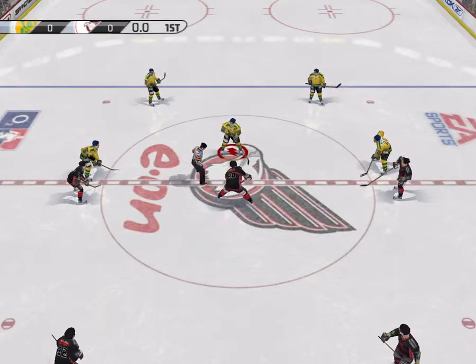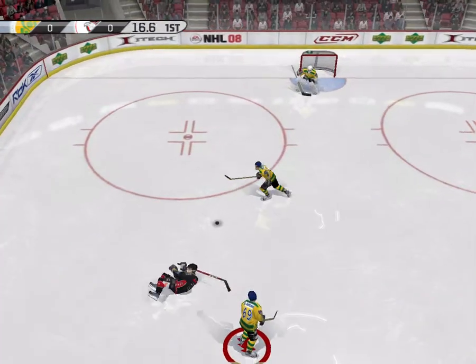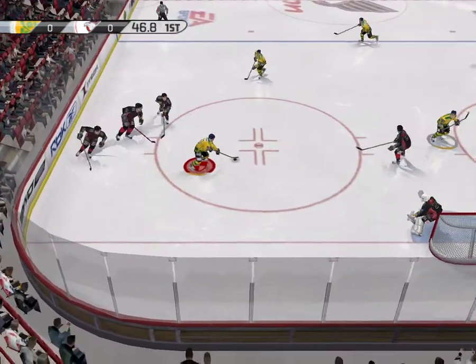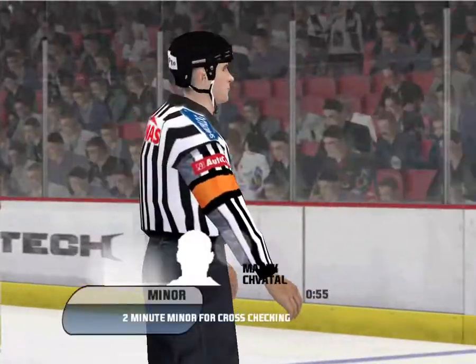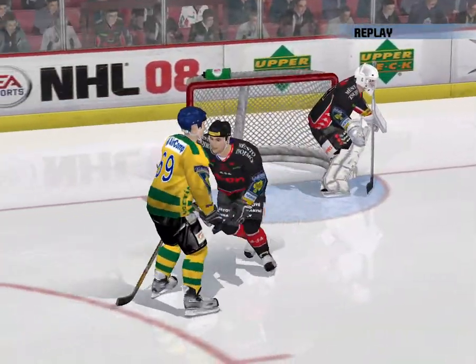Now we're ready to drop the puck for the opening faceoff. The faceoff goes to Znojmo. Hip check. Kuchni. Delayed call. Shot the puck on the slot. Schwattel gets called for cross-checking. And the referee has decided that's worth 2 minutes of his time.